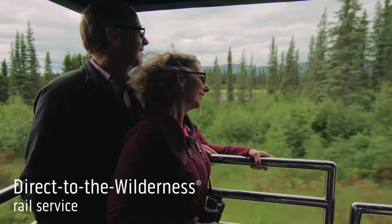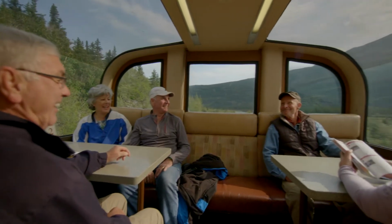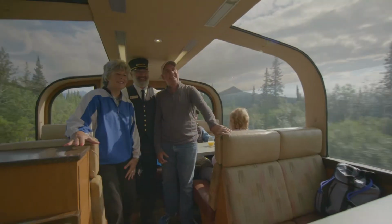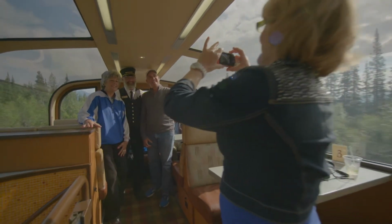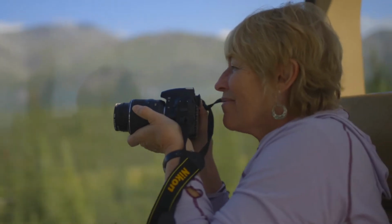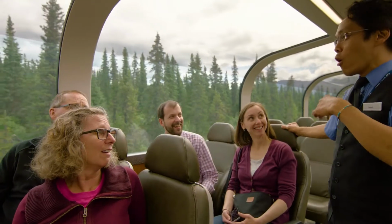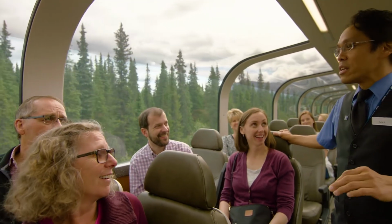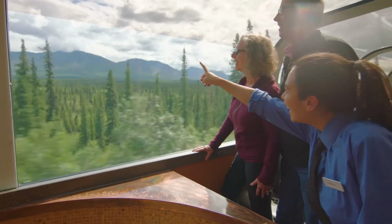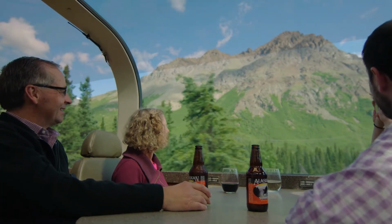Okay, so another part of the cruise tour experience is the train experience. Princess has an exclusive direct to the wilderness rail service that takes you between the ship and one of our Denali area lodges. This experience is in domed rail cars. It's a great way to experience the Great Land because there's scenery everywhere. It's comfortable. You can order a beverage up top or a meal downstairs. You can listen to the commentary of a tour guide that shows you all of the sights in the area. It's one of our most popular experiences, and it really helps to bring Alaska to life.